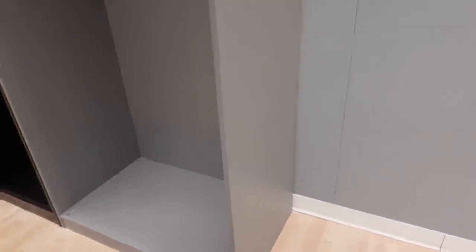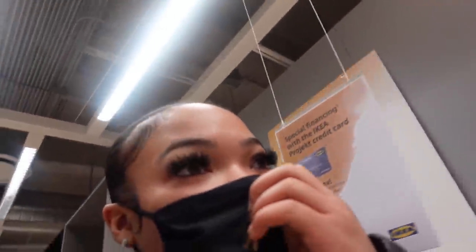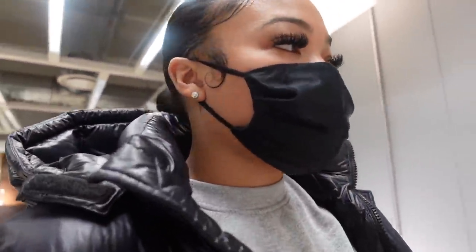This color. Should I do this color, y'all, or white? But by the time y'all see this video, I'll probably have made up my mind. But this color is cute. I think it's cute. Because I don't want too much white. And, you know, my crib is already a lot of white.